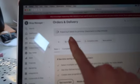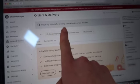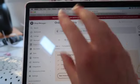I have just packed up all my orders and I've gone to print the postage label. It's just not doing anything. It's just sat here saying preparing 6 labels for printing, and I've only printed 1, and I've checked back in like 5 minutes and it's still doing this, and I don't know what these 6 labels are, and I don't know what it's doing, so I don't know what to do. Maybe I'm just gonna go and hoover, and then we'll come back and see if it's got itself together. I just want to get these orders done.